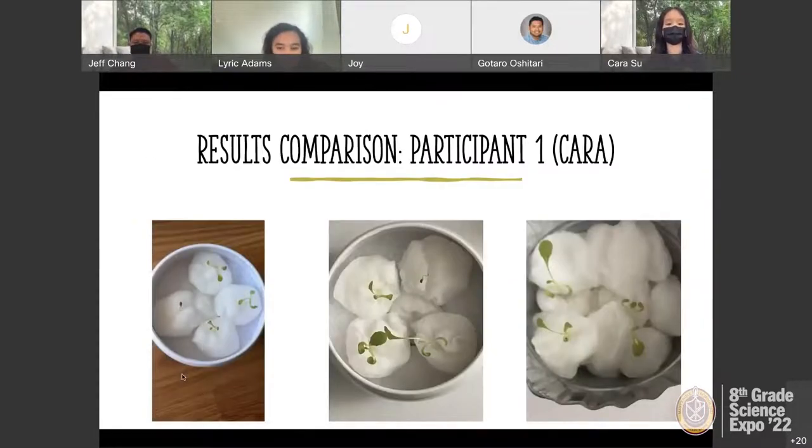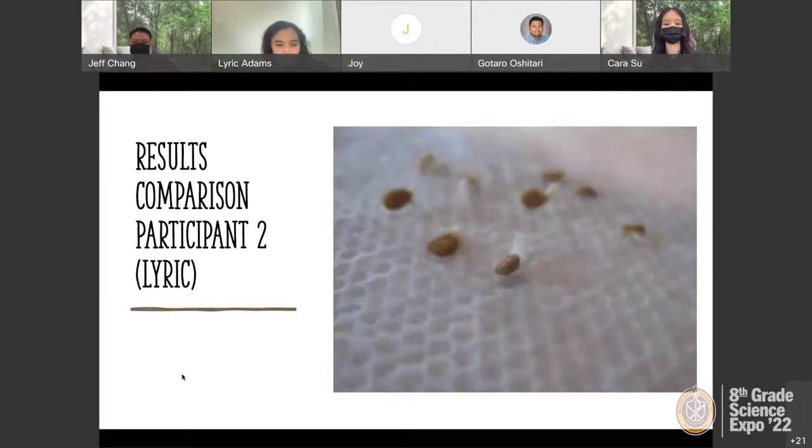So here are my results. As you can see, starting from week 1 to week 3, my plant grew steadily and fast. As seen in my picture, my plant grew a lot slower compared to Cara's plant, and my plant's growth was inconsistent. I didn't do well with watering it as well as measuring the amount of sunlight it took in, which is why it grew like that.